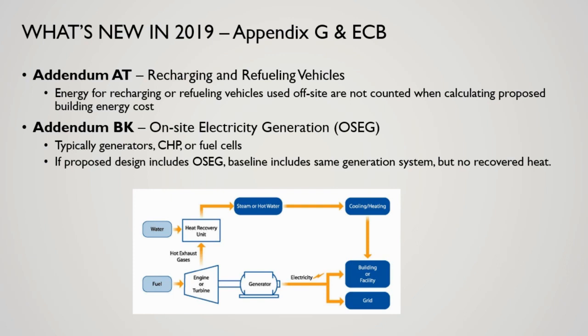Addendum BK deals with on-site electricity generation systems, things like generators, combined heat and power, or fuel cells. It tells you that if you have that kind of generation in your proposed building, the baseline has the same generation, except the baseline does not include any recovered heat from that system. So if you're recovering heat from a CHP system, for example, you get credit for that by having it in your proposed design, but not in your baseline.